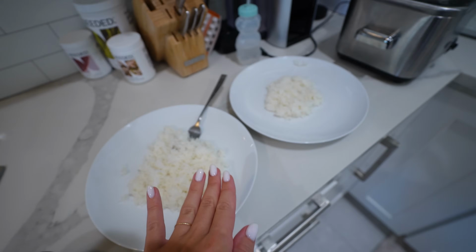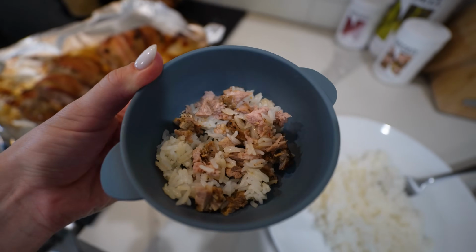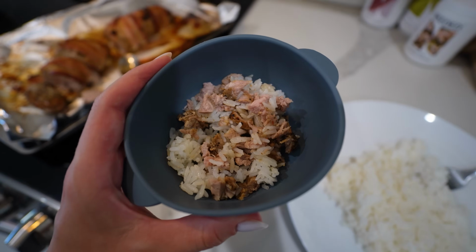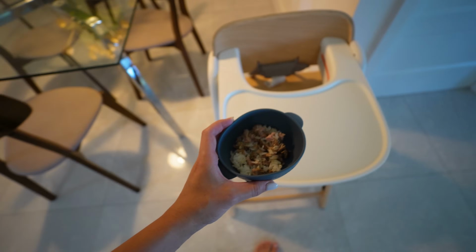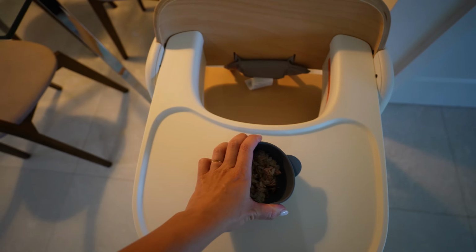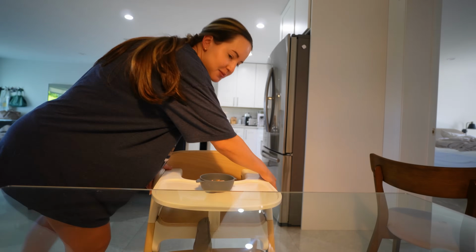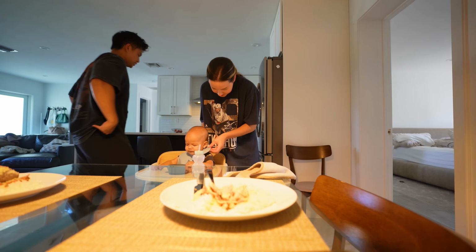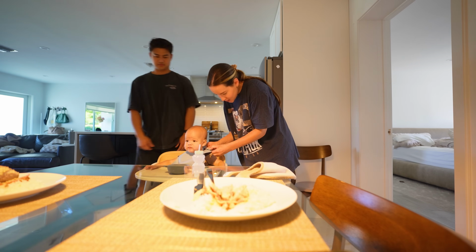And then I just made some rice on the side. Here's Jesse's little bowl. I cut up everything so tiny. Let's see if he likes it. Like I said, he's not really into self-feeding, but if we feed him, he does have a good time. So we're gonna attempt to have dinner all at the same time today. So let me move this over here so Jesse can be a part of the action. Where's his utensil? I don't think he's gonna be using a utensil.